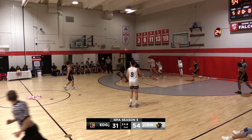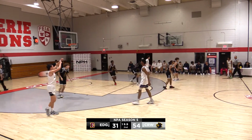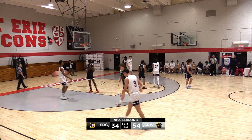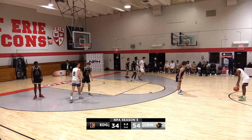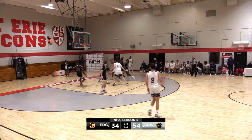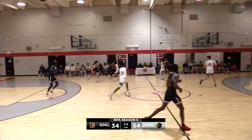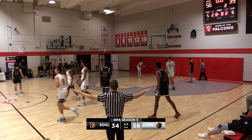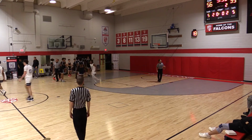Nice finish. And Gore kind of contorted his body midair. Finished with the left. Gonna hold for 1. Screen from Cutler. He's gonna attack, go all the way. That's what he does best. Yep. Downhill. They'll get to the rim. Up. No good. That'll do it for the first half. Royal Crown up 21. Gonna take a halftime break. Come back for the second half.